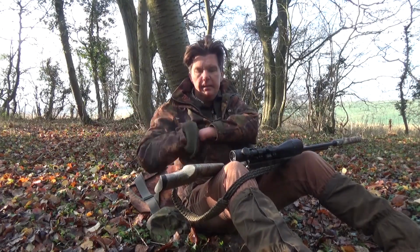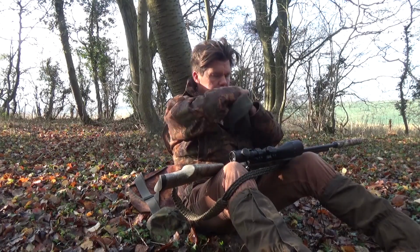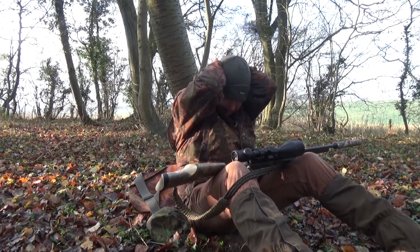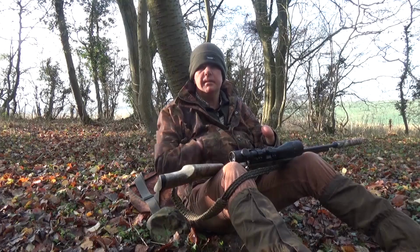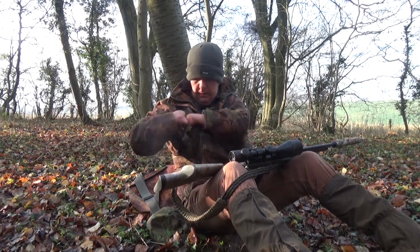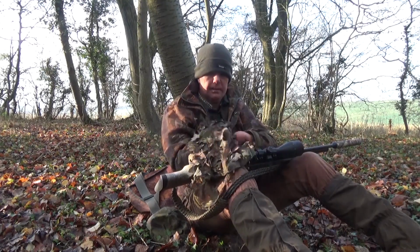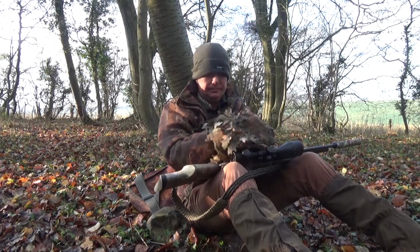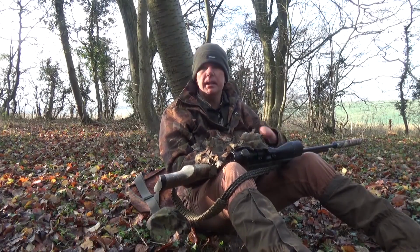Leave the cap down there. Put on the trusted beanie hat. And then add decoration. With a little bit of Jack Pike's finest leaf-like camouflage. That way I won't have the peak stopping my view.